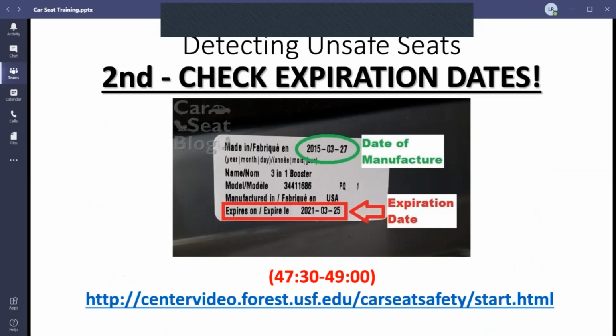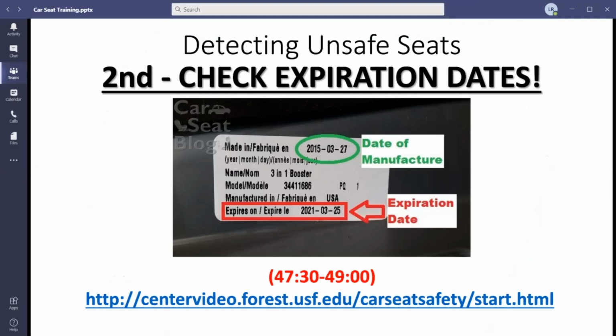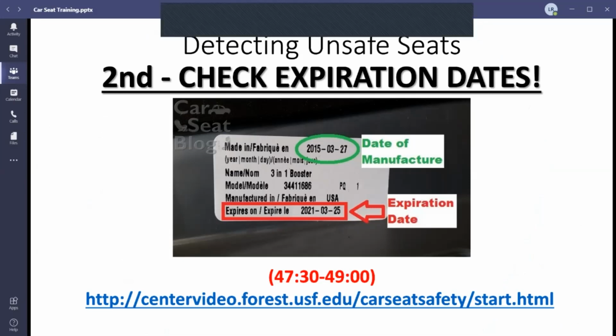Detecting unsafe car seats. This is the second thing that we look for, the expiration date. Car seats are good for 6 years. So we want to make sure, of course, when we're checking car seats, that the car seats are not past 6 years old. So here's a really, really quick video on how that would look in a vehicle.